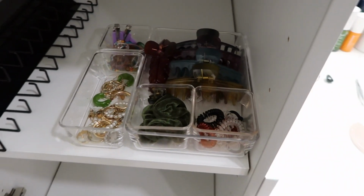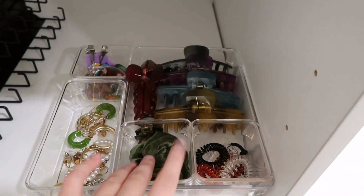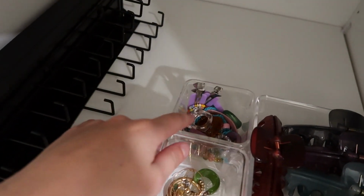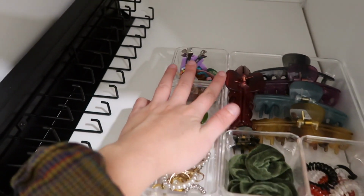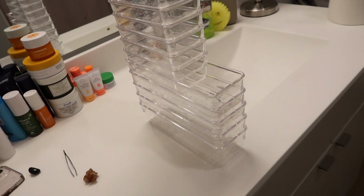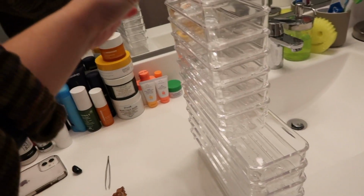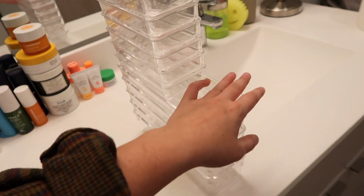Here is this so far. So we have hair clips and ponytails, earrings, more rings and random fun jewelry. I still have all of these left, which I will for sure find somewhere to use, probably in my office desk, and I'll use more in here once I eventually get more stuff.